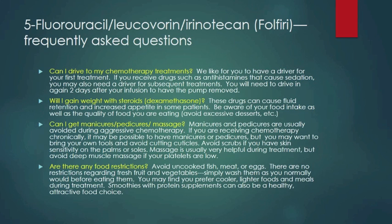Can I get manicures, pedicures, massage therapy? Manicures and pedicures are usually avoided during aggressive chemotherapy. If you're receiving chemotherapy chronically, it may be possible to have manicures and pedicures, but you'll want to bring your own tools and avoid cutting cuticles. Avoid skin scrubs if you have skin sensitivity on the palms or soles of the feet. Massage therapy, however, is usually very helpful during treatment, but avoid deep muscle massage if your platelet counts are low.